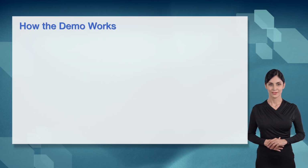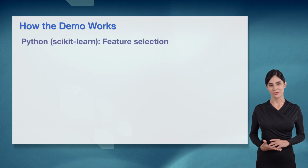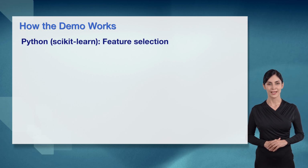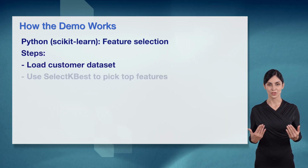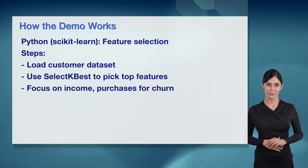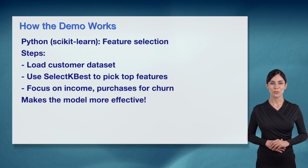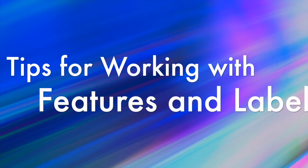Wow, Sophia, that demo was incredible. I'm so impressed. Let's break down how it worked for our wizards. Sophia used Python and Scikit-learn to perform feature selection on a customer dataset, aiming to predict churn. She loaded the dataset, used the Select K-Best method to pick the top features, and focused on income and purchases as the most impactful. This makes the model more effective by simplifying it while boosting accuracy. I love how this brings ML to life.